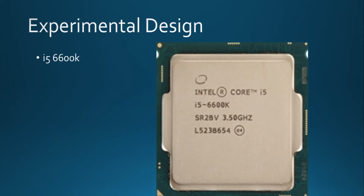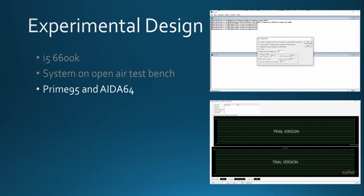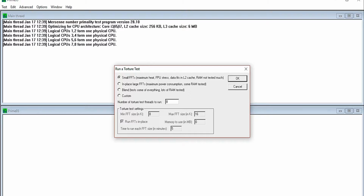For the experiment, I used an i5 6600K desktop processor. It has a base clock speed of 3.5 GHz and turbos up to 3.8 GHz. I placed the CPU into an open air test bench with top of the line parts to remove any outlying bottlenecks. I used Prime 95 to stress the CPU for 60 seconds and IDA 64 to record the temperature.